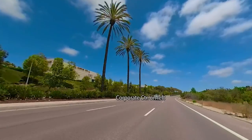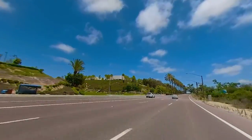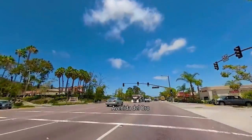After turning left on Corporate Center, take that up to Ocean Ranch Boulevard, make another left, which will take you back to Rancho del Oro, where you make another left and follow Rancho del Oro back to Oceanside Boulevard. Turn right, and you are now heading west.